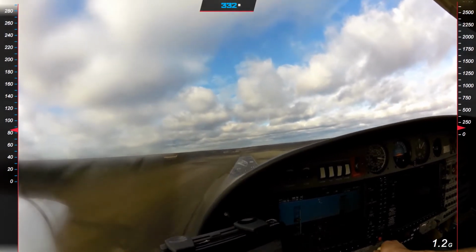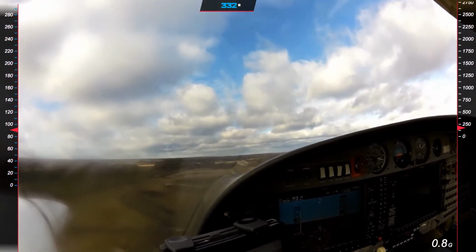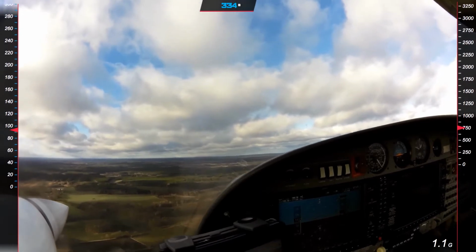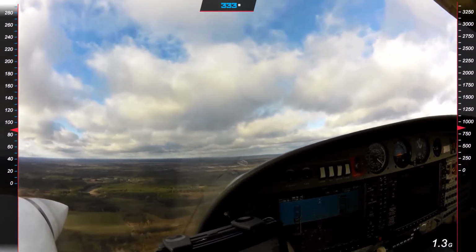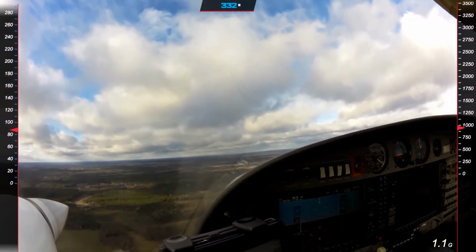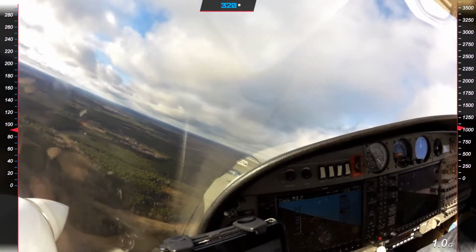Unusable runway. Gear up. This is awesome. Okay, then we can start the turn. We can turn to, let's say, 270? 270, okay. Left check, right check, and turn. I'm going to pitch up a little bit more so we continue the climb.